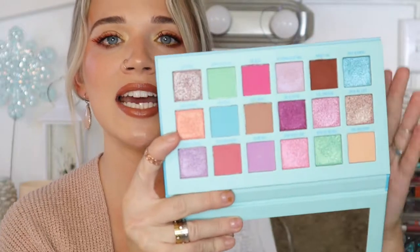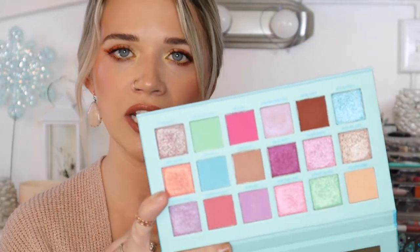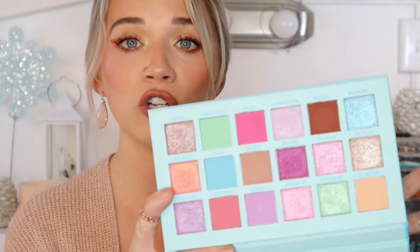Number 8, so this is the See You Never Poppi Cosmetics. This one is definitely higher because it does have a lot more versatility. You can get a ton of different looks from this palette. You get really beautiful summer, spring looks, you can get neutral everyday looks.